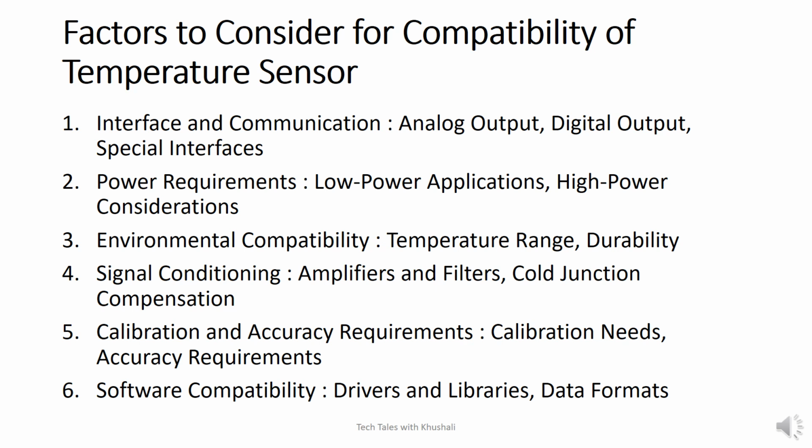And the sixth factor is software compatibility. Sensors that communicate digitally may need compatible drivers or libraries for seamless integration with microcontrollers, computers or IoT platforms. Ensure that the data output format from the sensor matches the input requirements of the data processing system.